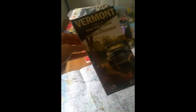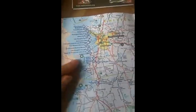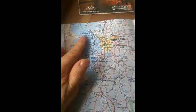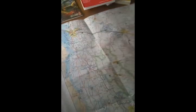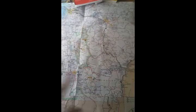I got this beautiful map, and it is a road map, but it also has a great guide to attractions. And that is illustrated here right on the map with a bunch of numbers. Like if you look up here in the corner of Vermont at Burlington, wow, there must be a lot to see and do right here in Burlington. So if I was thinking, oh, I only have a week to go to New England and I only wanted to spend a day in Vermont, maybe I want to rethink that just after picking up this map and seeing all the great things to do.